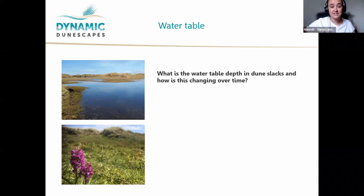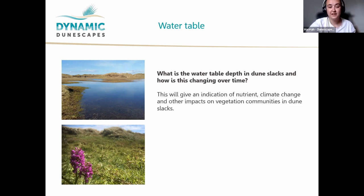So yeah, this is helping us to understand changes over time, whether dune slacks are drying out or becoming wetter, but also it's an indicator. Dune slacks are where we find key species like the fen orchid, which if you head down to places like Kenfig, you might be lucky to find some. We don't have many of them; there are only very particular sites where it is found now.